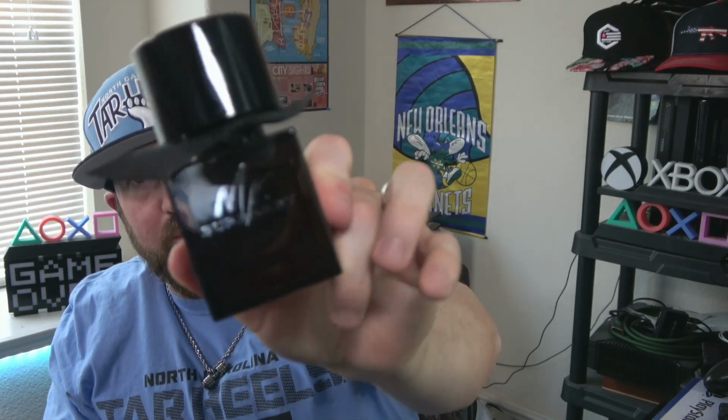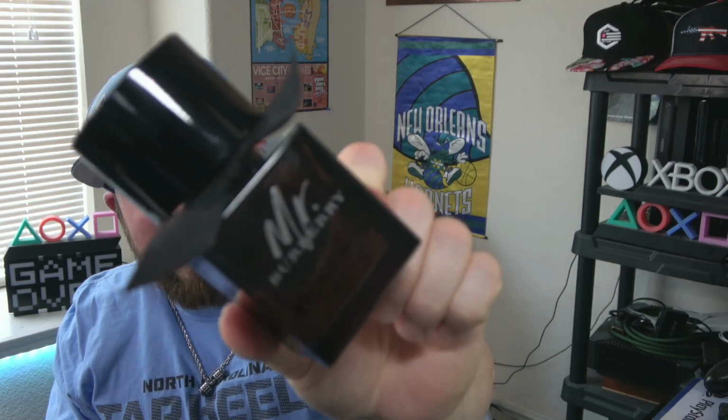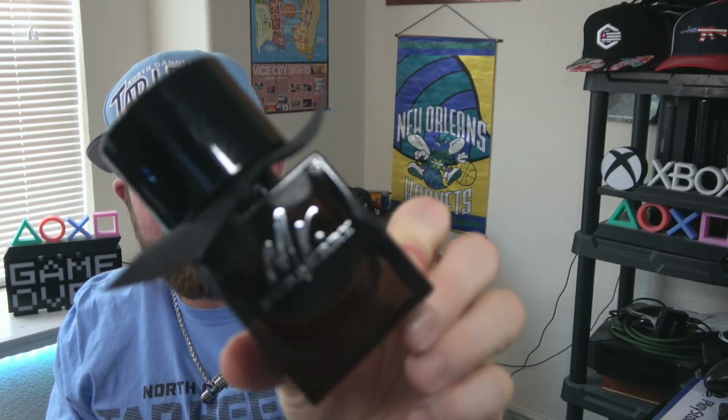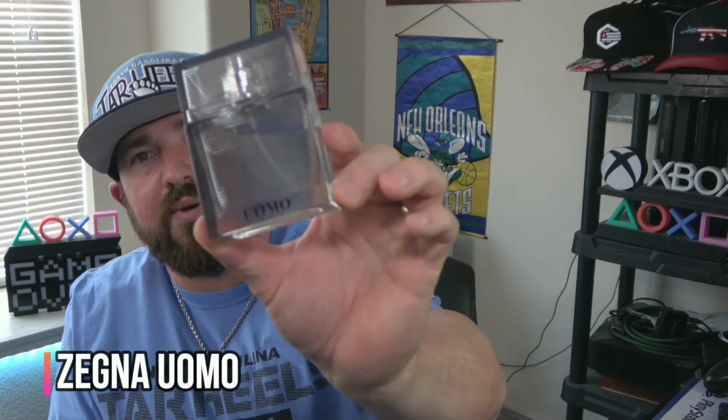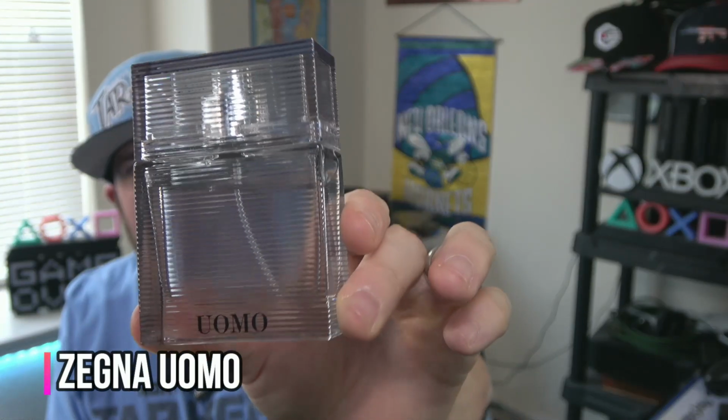That's a plus if nothing else, right? I still recommend trying this one. I don't think it's amazing, but it's a solid fragrance that gets no love. Mr. Burberry Eau de Parfum. Such a great violet leaf fragrance that will kind of remind you of a fresher version of Fahrenheit. We're talking about Ermenegildo Zegna Uomo.